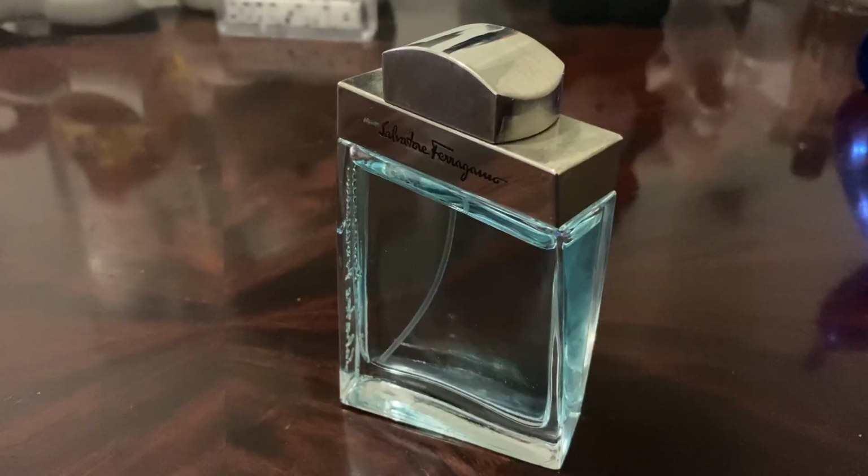Now I hate to do this, because you know I like to give pretty good fragrance breakdown descriptions, or at least what I think are decent. Really can't do that with this one. This is just not a really good scent. It's kind of the definition to me of a nonsense scent.